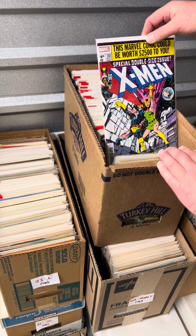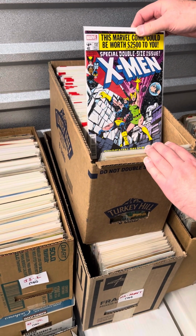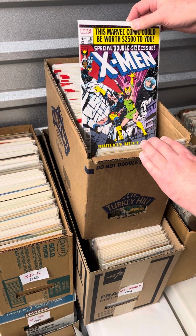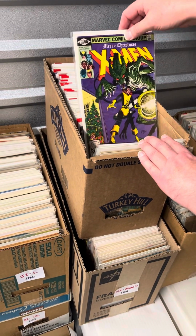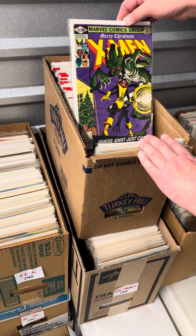This is a reprint of X-Men 137, which is the end of the Phoenix saga, which is a pretty big deal, and its original is a pretty pricey issue. I wish I had the original, but I don't. As a matter of fact, this is one of the earliest X-Men issues. I do have 143.